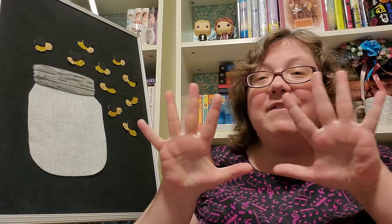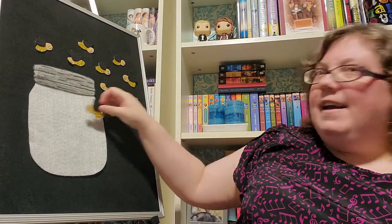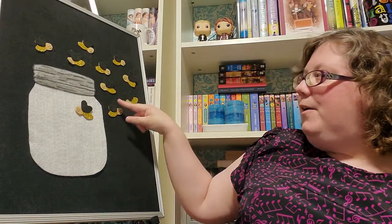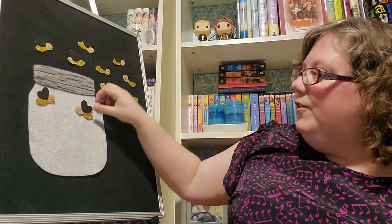What do we see in the summer night? 10 flashing fireflies burning bright. Catch the one twinkling like a star. Catch! Now there's one firefly in our jar. What do we see in the summer nights? 9 flashing fireflies burning bright. Capture another one. Catch! Now there are 2 flashing in our jar.